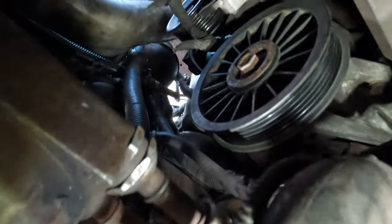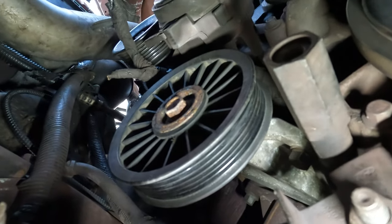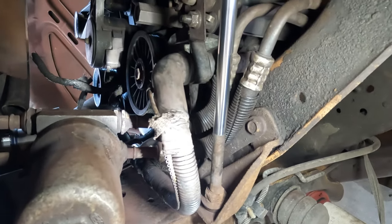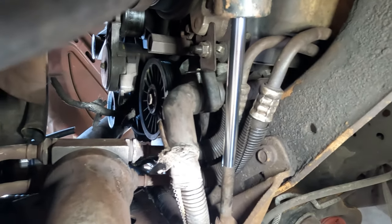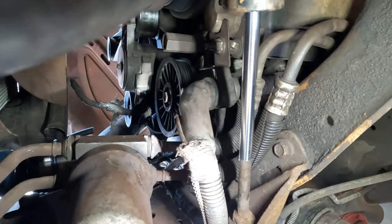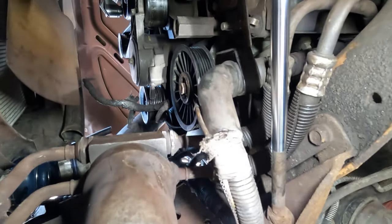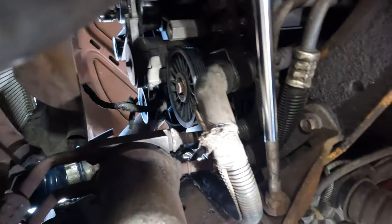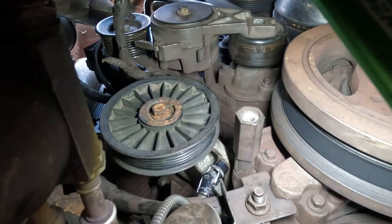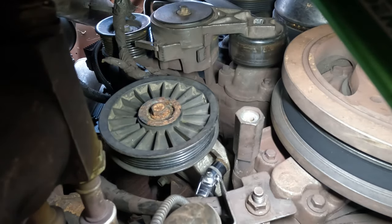dummy pulley right there. And the problem I think I'm about to have here is that there aren't going to be any bolts for putting the new compressor in. So I'm not sure how I'm going to do this. So let's see if we can get that dummy pulley out of there as a first step. That bolt was just hand tight. I didn't even put a wrench on it.